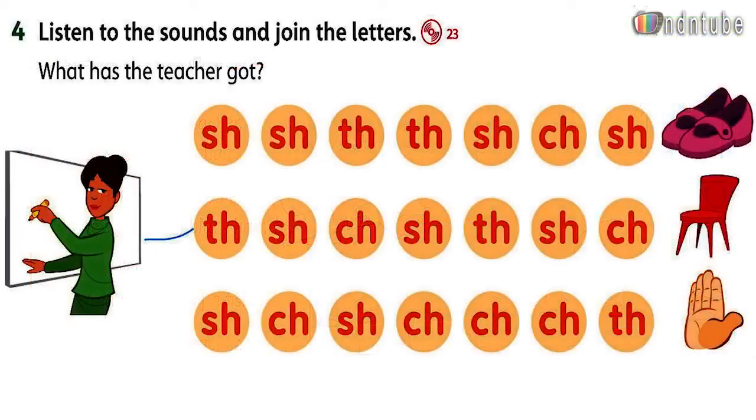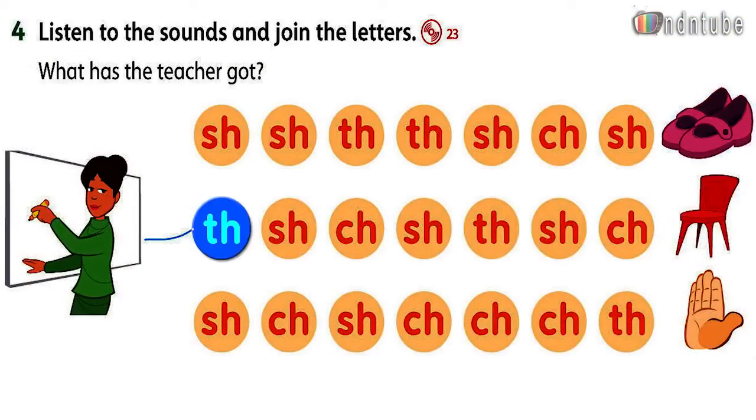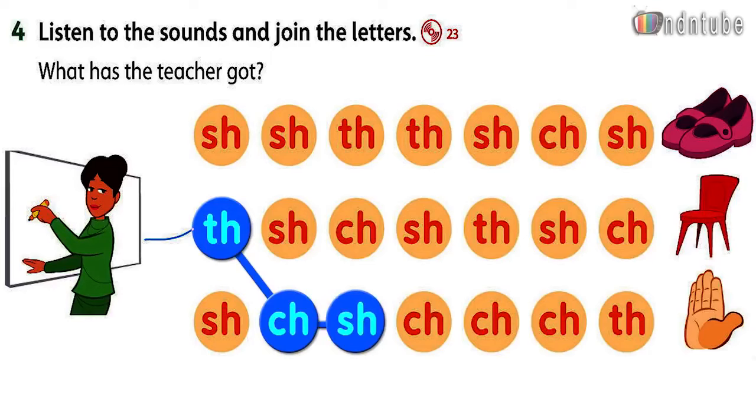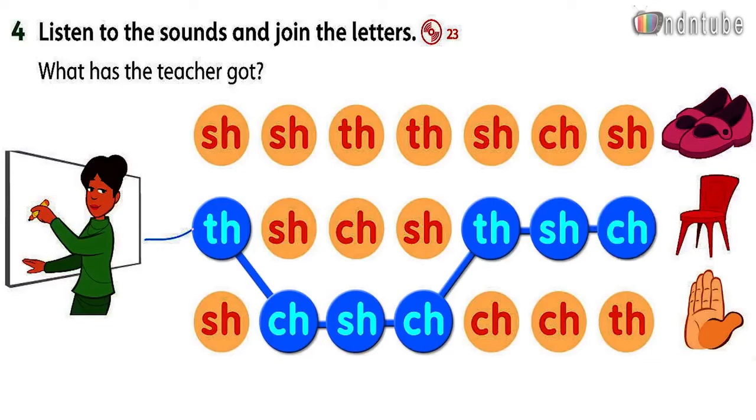Listening 23. Listen to the sounds and join the letters. Th. Thumb. Ch. Chair. Sh. Shoes. Ch. Chair. Th. Thumb. Sh. Shoes. Ch. Chair.